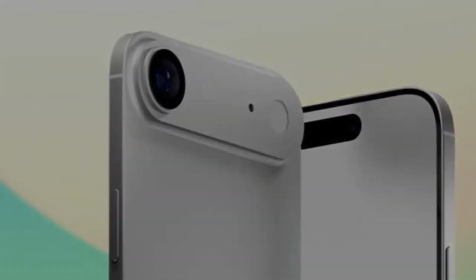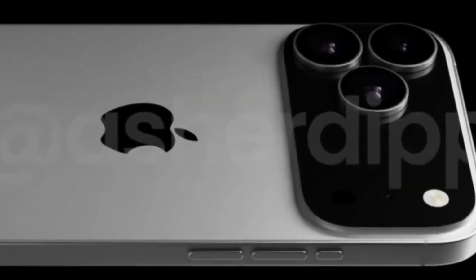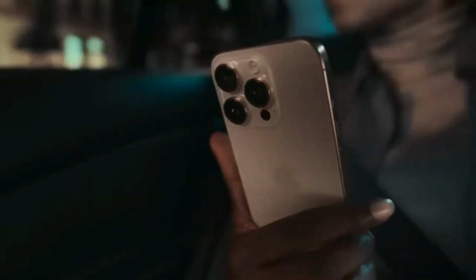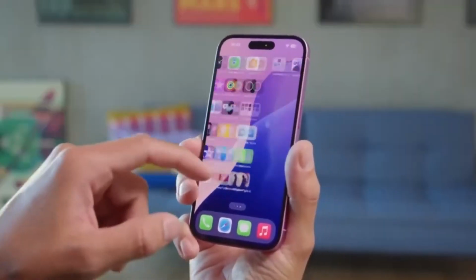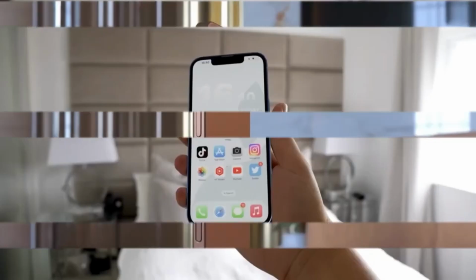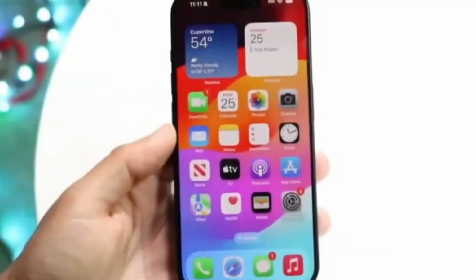Interestingly, renders of the iPhone 17 Pro also surfaced, showing off the phone wrapped in a variety of colorful cases. These renders give us a preview of how the new Pro models might look once you add a splash of personality with a case. It's a small thing, but it helps build more hype around what's coming.